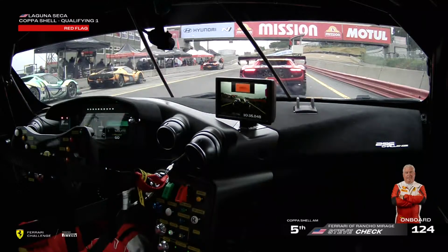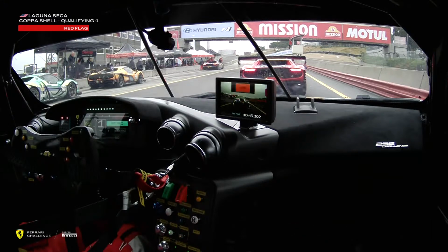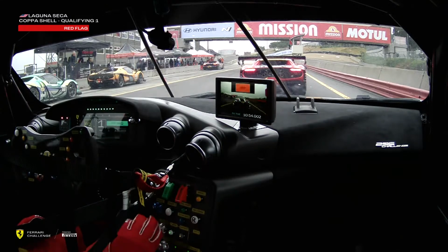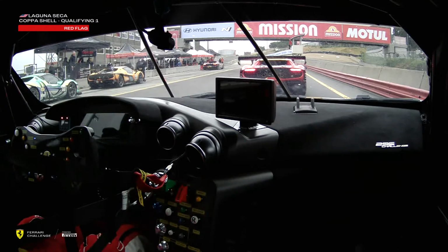As we're on board with Steve Check. It's a brilliant vantage point, this onboard shot. You can see the screen in the middle of the dashboard there. That's because these 296 cars do not have a rear view mirror inside the car. They have a screen. The cameras at the back of the car project the image onto the screen, because where a rear view mirror would sit, it would be blocked by a safety bulkhead that is behind the driver here.